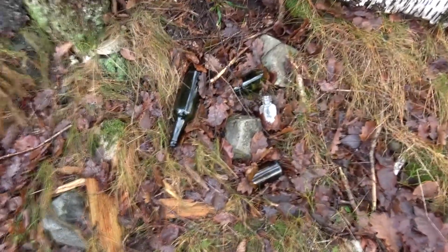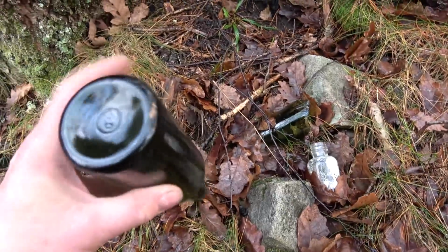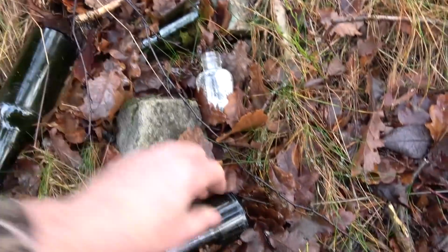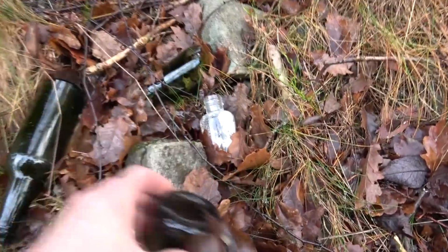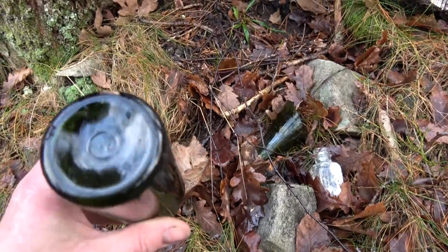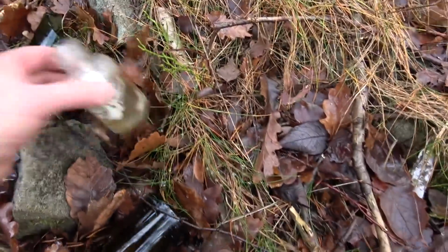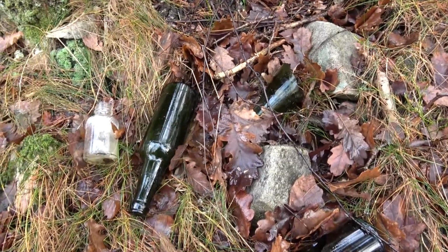Look at that, that is pretty amazing. Just on the surface here, look at that. That actually says 1940, and it's on the top here. It's another one that's not marked. That's the top of it. That's a beer bottle from the German Wehrmacht, marked 1940. And that I recognize, that is also a German item. Wow, just on the surface here.